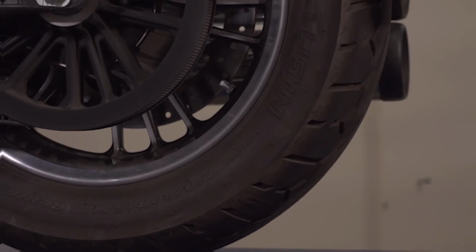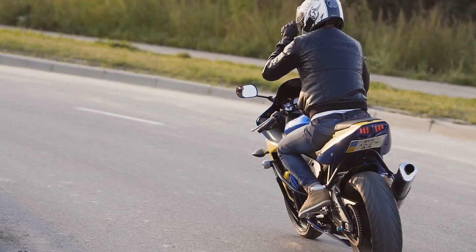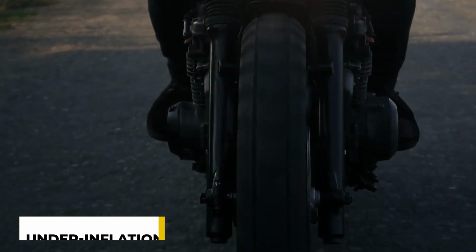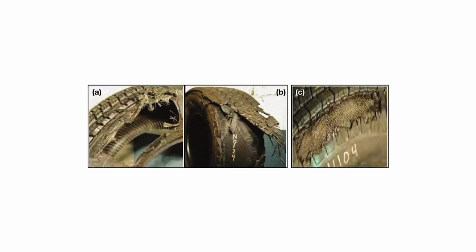For a number of reasons, riding a motorcycle with under-inflated tires is very risky. The tires will generate too much heat, which may result in an unexpected tire failure. Underinflation results in uneven tread wear at the contact patch edge and could permanently harm the tire. It could have an impact on cornering, result in wasted gas, and possibly even induce fatigue cracking.